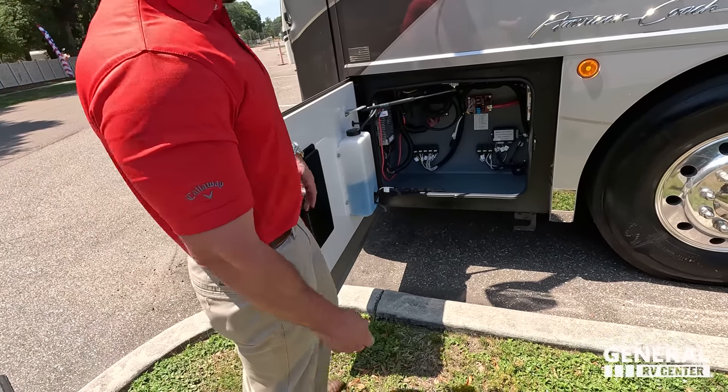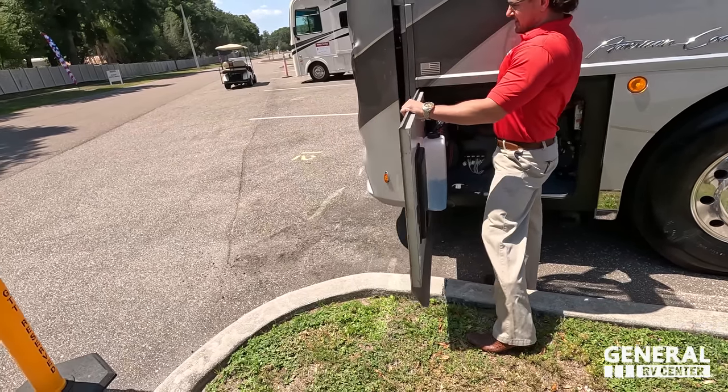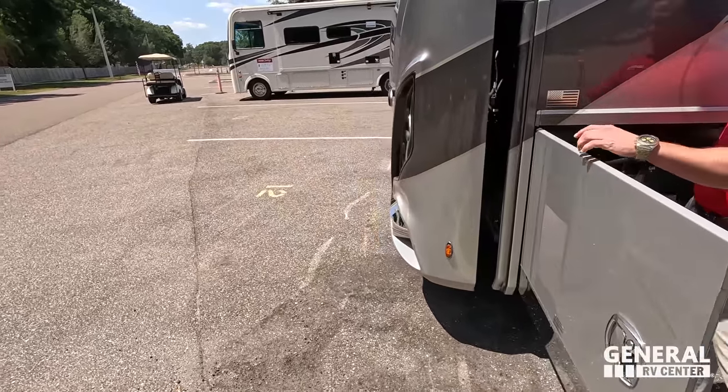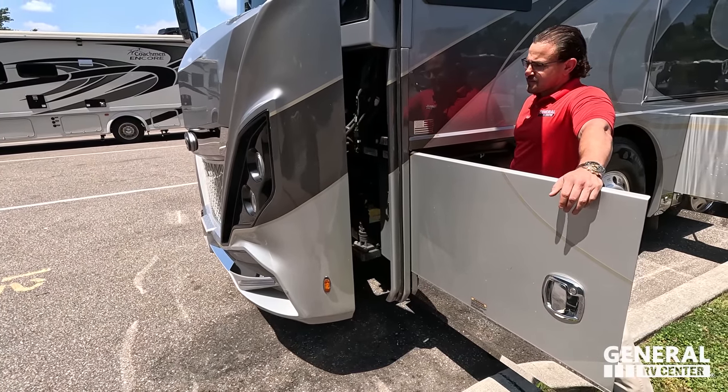Okay. Built in on the side. We'll go ahead and bring this out. Oh, really cool how this thing comes out. Also, look at this right here. Hell yeah. America. Red, white, and blue.